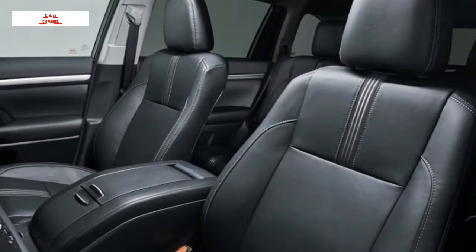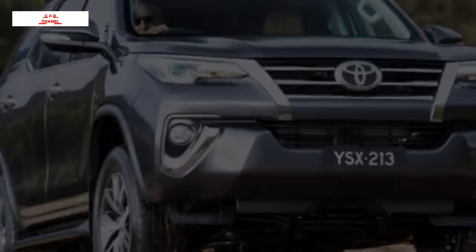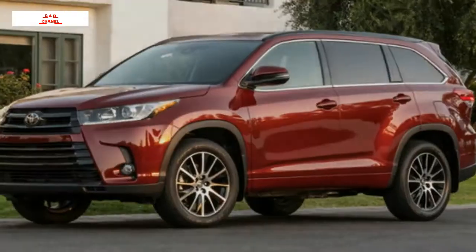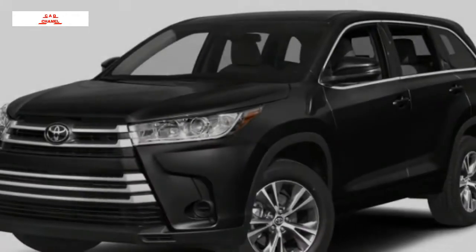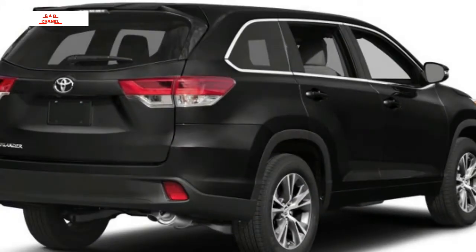It also comes with Toyota's Entune AM/FM/CD audio system with a 6.1-inch touchscreen, 6 speakers, an auxiliary input jack, Bluetooth phone connectivity and music streaming, and Siri Eyes Free. Also standard are a rear-view camera, hill start assist, and 8 airbags, including a driver knee airbag and a front passenger seat cushion airbag. The sporty SE gets a dark grille, headlamp housings, and roof rails.